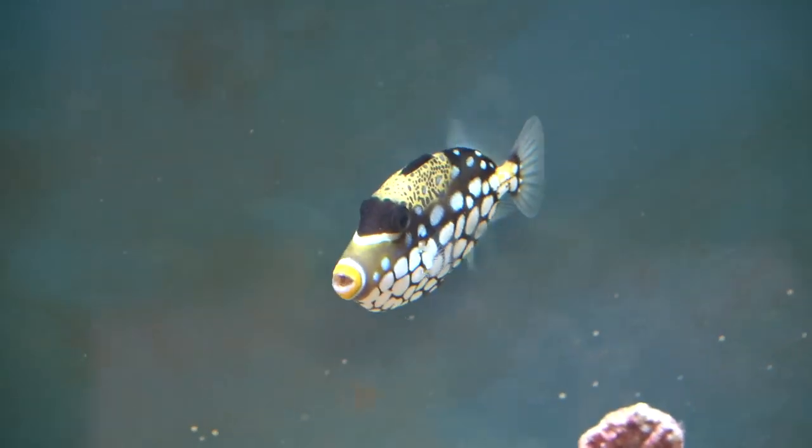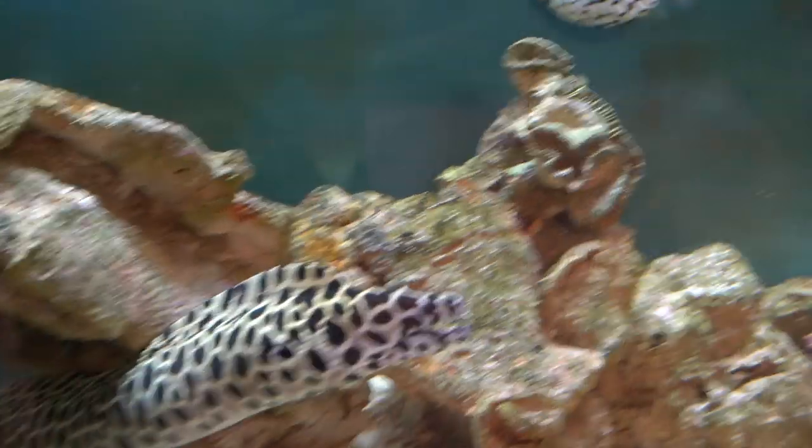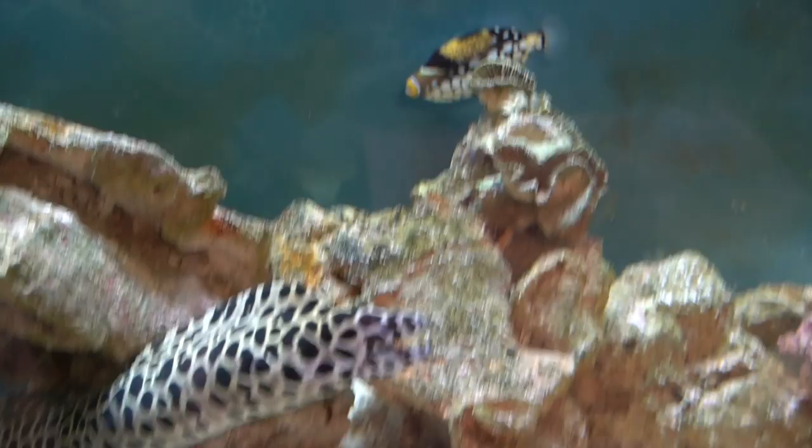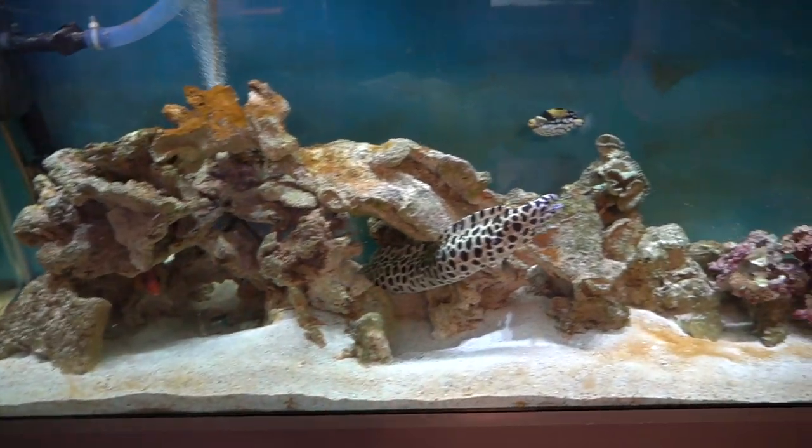Look at him. 100%. He is lost, he has no idea that he has friends in here. It's like the eel is like, dude, they match. They are matching. Super cool. Let's check the snapper, tweaker, there's no idea. We're gonna let this guy chill for a second. We're gonna feed him at the end of the video, a little bit. Watch him grub, maybe throw some clams in there. He'd probably grub the clams.